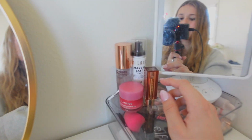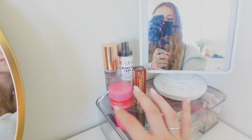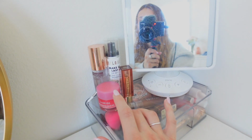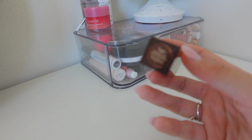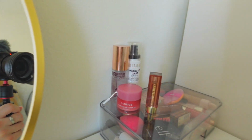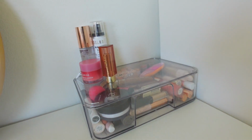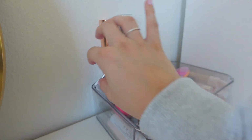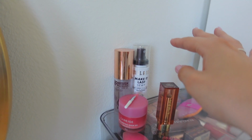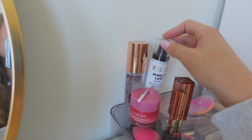Anyways, moving on. Over here, I just kind of keep these things here because I have nowhere else to put them because I do want them out on my desk. But this is the Merit Signature Lip lipstick. I'm gonna move my mirror out of the way because I hate that I can see myself. And then I also have my Laneige lip sleeping mask. I use this all the time. And then I have my 2 setting sprays right here. I always use these every single day.